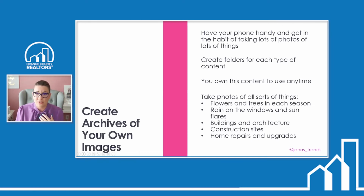Buildings and architecture. If you're walking down through different communities and there's beautiful architecture, the old missions down in San Juan Capistrano and those sorts of areas, that can be fun to talk about. If there's brand new construction going up for something and it's got very modern styles, take some photos of that. These are all things that you can use. You own the rights to those photos.